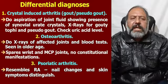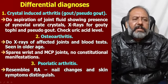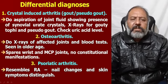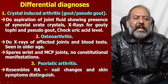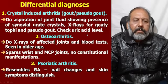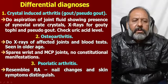Now, the differential diagnosis of rheumatoid arthritis: number one, crystal induced arthritis, that is gout or pseudo gout. So, do aspiration of the joint fluid that shows presence of synovial urate crystals, X-rays for the gouty tophi, and pseudo gout to show the calcium deposition, and check the uric acid level in the blood to rule out whether it is gout or not.